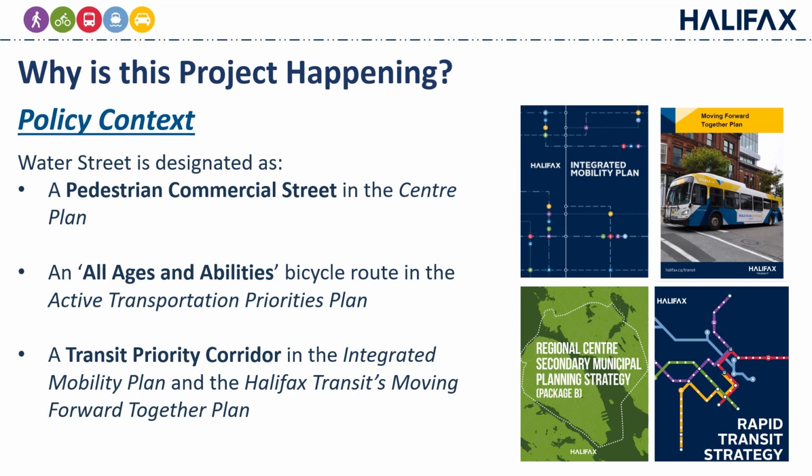Recently approved plans, including the Integrated Mobility Plan and Halifax Transit's Moving Forward Together plan, make clear HRM's intent to continue to invest in Water Street as a key component of the regional transportation network. Water Street is an important pedestrian corridor given its significance from the perspective of being a hub for tourism and civic events. Water Street is also designated as an All Ages and Abilities (AAA) bicycle route, confirming its role as a key link in HRM's bicycle network.